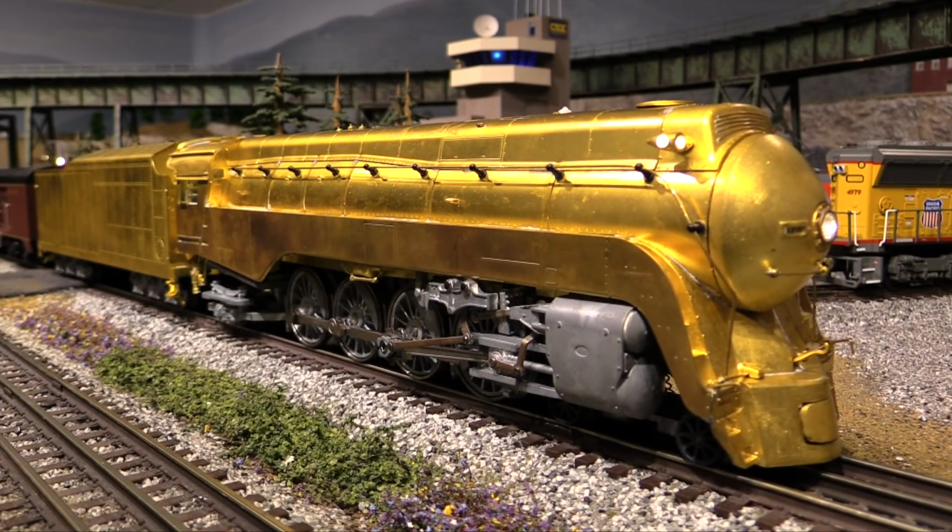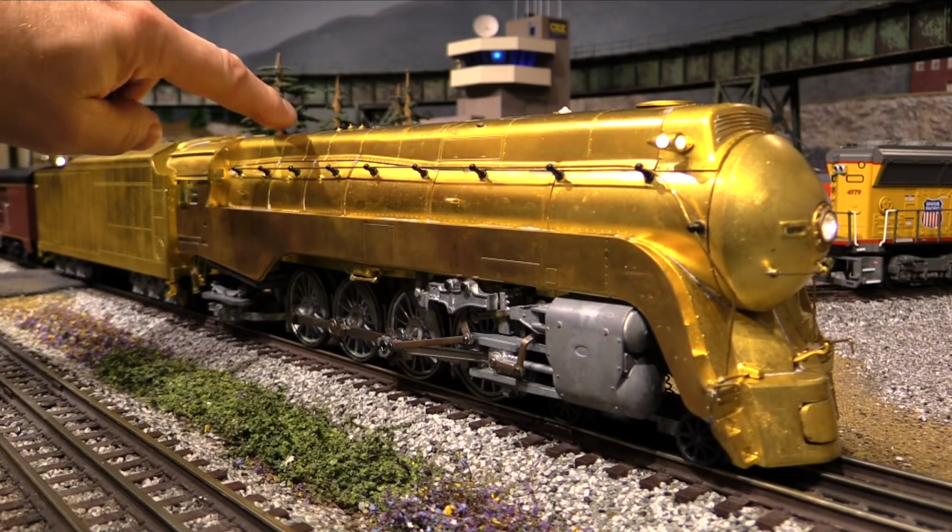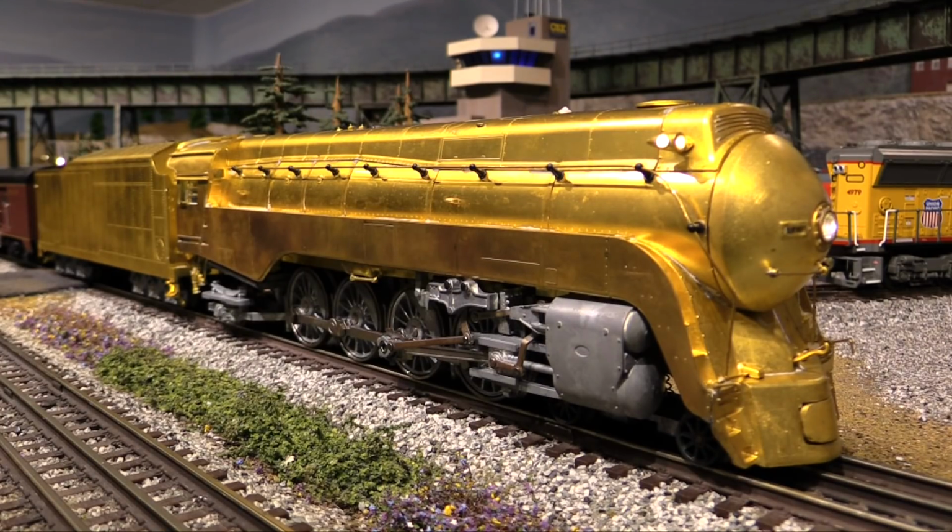Okay, so first up, let's check out the whistle. And this does have the whistle steam smoke effect, so you'll see the smoke coming out of the whistle back here. And here's the bell. Here's the sound of water being added to the tender. And here's the steam blowdown sound.